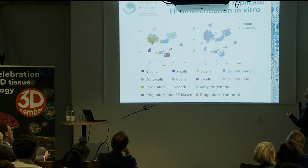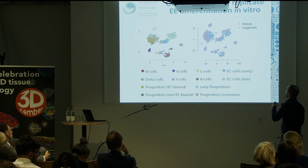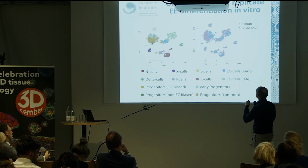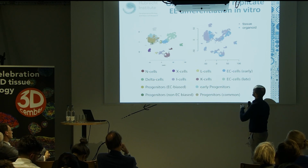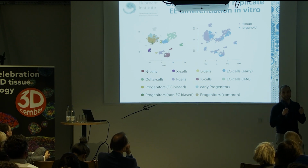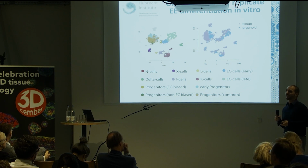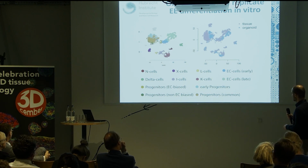Here you can see the source of the cell, either from tissue or from organoid. And you can see that all of the clusters that we find here have contributions both from tissue and organoid, which means that the enteroendocrine cells derived from tissue and organoid are transcriptionally almost indistinguishable. And even when we looked at the time frame that enteroendocrine cells needed to differentiate, they were the same in the organoid and in the primary tissue.